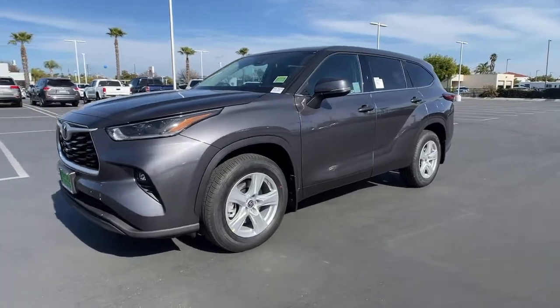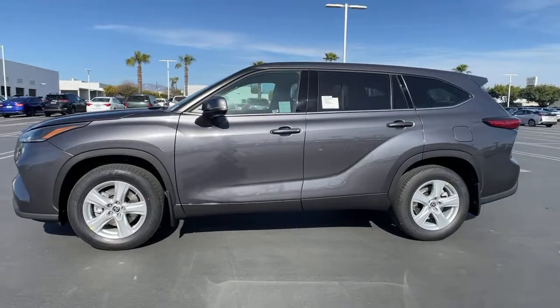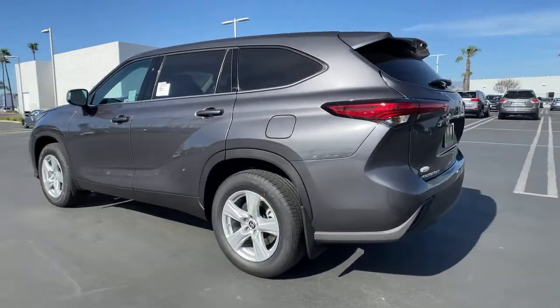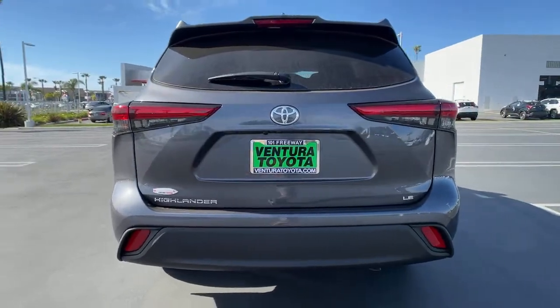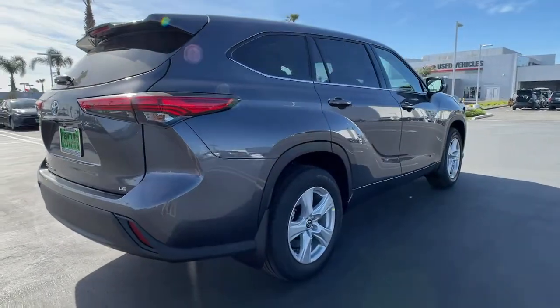Get into the 2021 Toyota Highlander. Here's a sleek and sporty Toyota Highlander your family will love. From its safety and driver assistance tech to its multiple climate control zones and infotainment system, this smooth-riding, quiet, roomy three-row crossover offers the capability and creature comforts to help you make the most of every road trip.